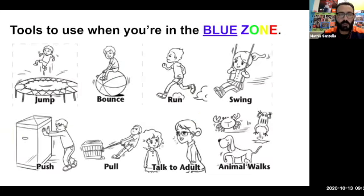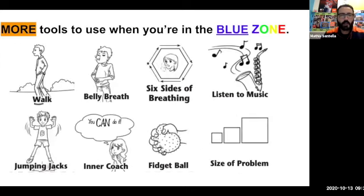Let's quickly review the tools we talked about last week for the blue zone. We have jump, bounce, run, swing, push, pull, talk to an adult. You can do animal walks. Remember, when we're in the blue zone, we're really trying to wake our body up. More tools that we use when we're in the blue zone: walk, belly breathing, the 6 sides of breathing, listen to music, jumping jacks, using that inner coach, a fidget, or realizing the size of the problem.